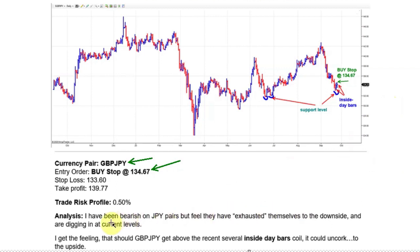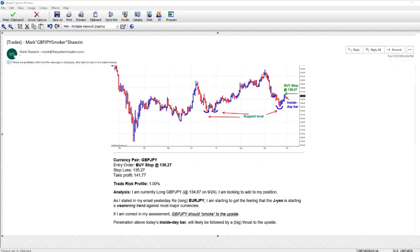And in my analysis below, I said I've been bearish on Japanese yen pairs for quite some time, but feel they're getting exhausted to the downside and are digging in at current levels and showing some level of support. I went on to say, I get the feeling that should pound yen get above the recent several inside day bars coil, and you can see that on the chart, I'll bring it up more specifically in a minute. You can see this coil here. I said, should it get above that coil, it could uncork to the upside. So, I was not shy about indicating that it looked like there was support and this thing was going to go higher. So this was another email that was sent out 4 or 5 days later.